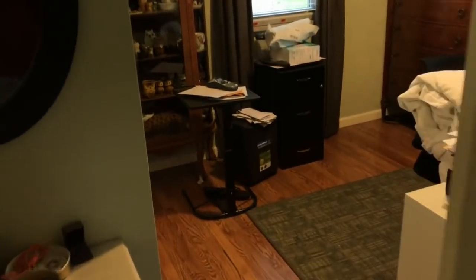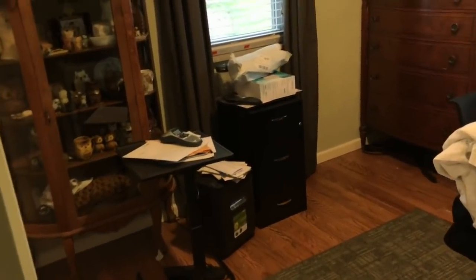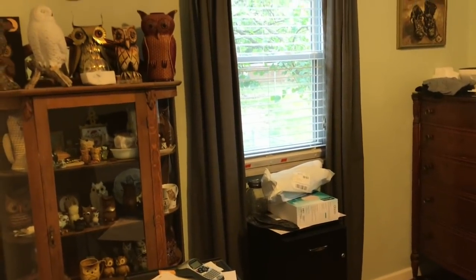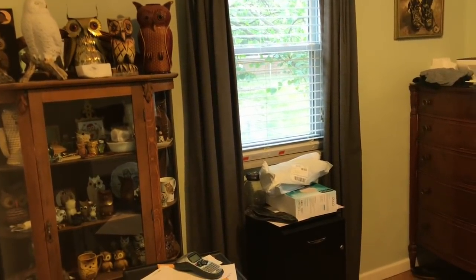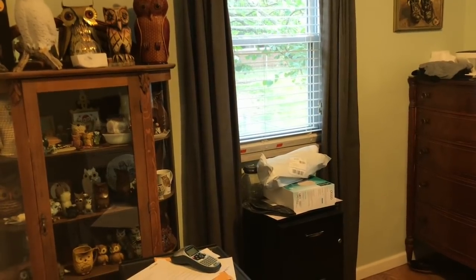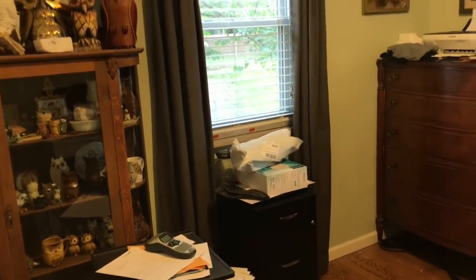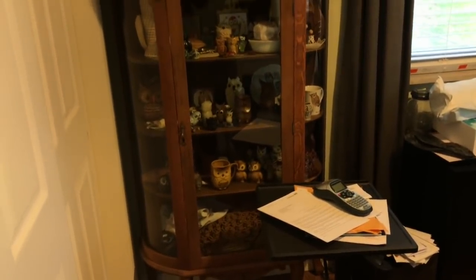I'm going to take you into my husband's office, and this needs help. But in his defense, he did just get out of the hospital, and right before that, we were prepping to go for our reception. And so a lot of what you see here is stuff that was sort of drug out for that. But this cabinet is full of owls.